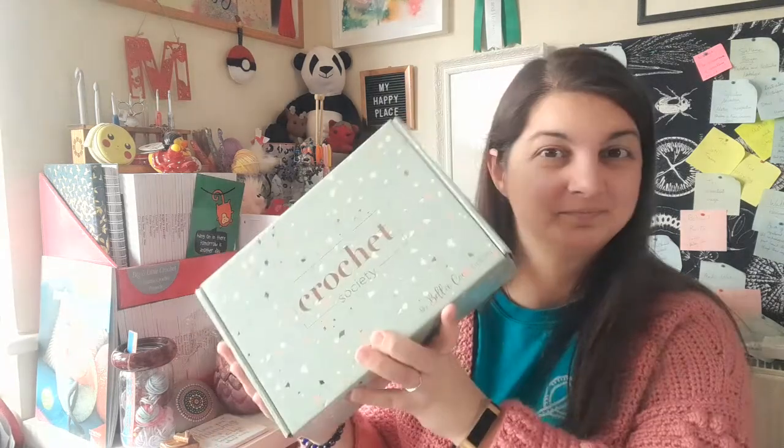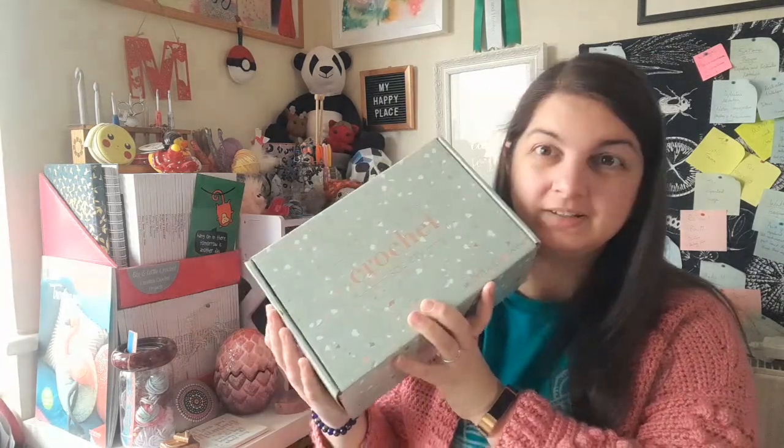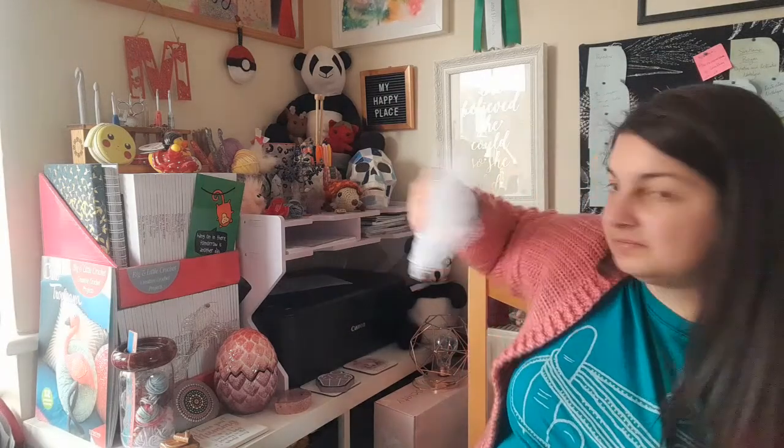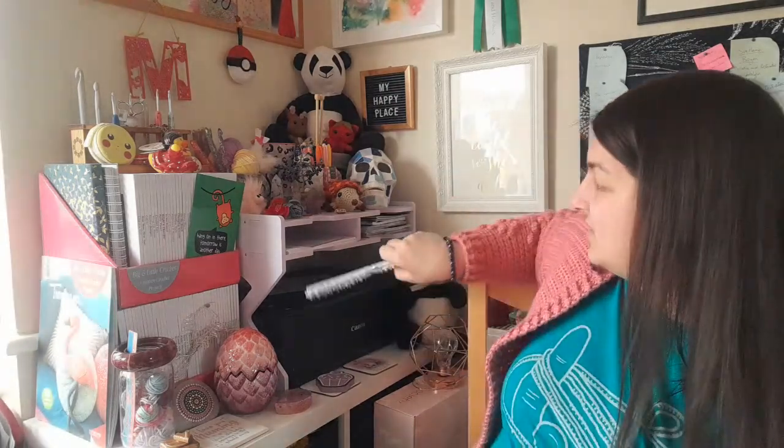But it didn't stop there. This month's box for Crochet Society was box 20, the green one. It is where this frame came from, this letters frame. I've got all the letters here, so you can change the messages on it. Box 20 was all about creating your craft space, or at least decorating your craft space.